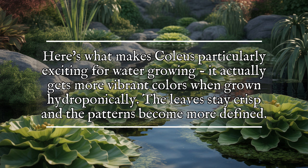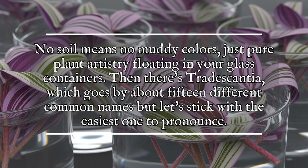Here's what makes Coleus particularly exciting for water growing. It actually gets more vibrant colors when grown hydroponically. The leaves stay crisp, and the patterns become more defined. No soil means no muddy colors, just pure plant artistry floating in your glass containers.